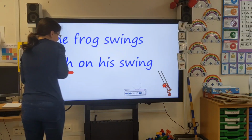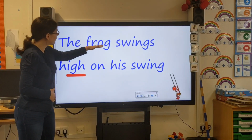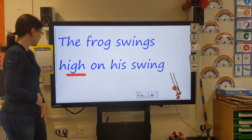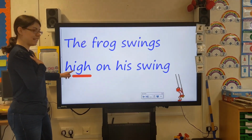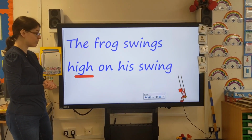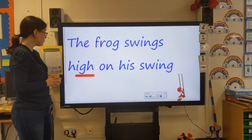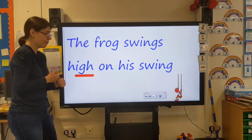Oh, now we've got a sentence. Get yourself ready. We're going to remember about our tricky words as well. The frog swings high on his swing. We can see the frog is still swinging high on his swing, isn't he? Can you find the igh sound? Which word can you find it in? That's right, in the word high. igh. High. Beautiful. Now I wonder if you can write that sentence down, and can you remember about capital letters, and can you add a little full stop at the end? Or maybe if you want, you can try to write your own sentence with other igh words like light, night, or fight. I hope they stopped fighting now.